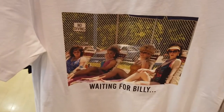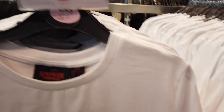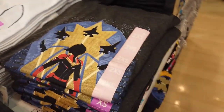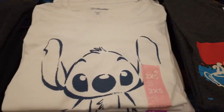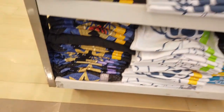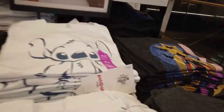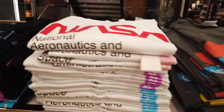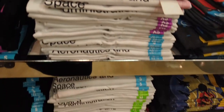If you know your Stranger Things, you know where that's from. And they are £3. And we have some more t-shirts here. Got another Riverdale one. And we have Captain Marvel, Central Perk, Stitch, and these also go up to a 2XL. And they are £5 each. And we have a NASA one as well. Very nice.